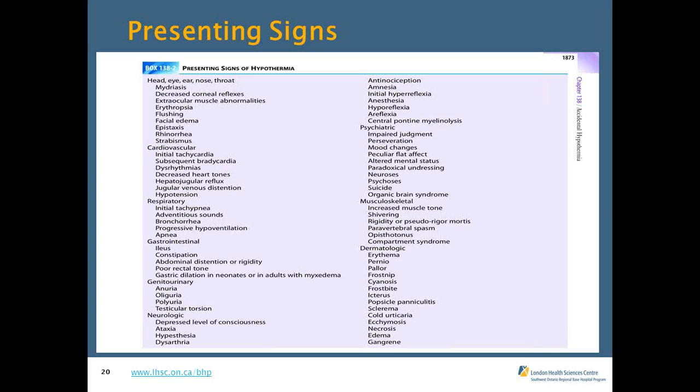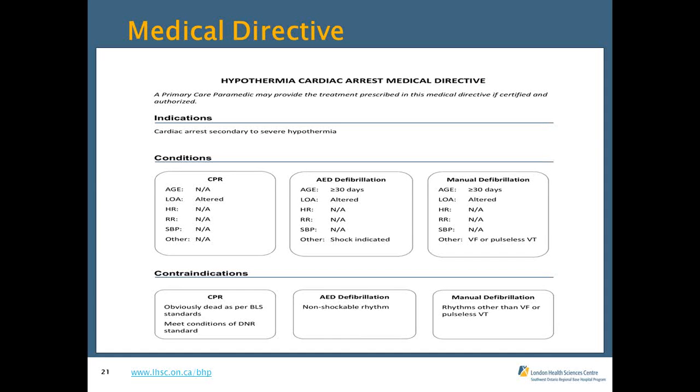Again, this is another huge list that I have to have committed to memory for my quiz in a few months, but the presenting signs of hypothermia by system, and there's a ton of these. So you can have flushing of the face, facial edema, all of these things, so tachycardia. A lot of this we've already gone into, so I won't go into this any further.